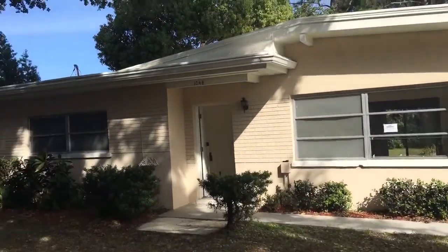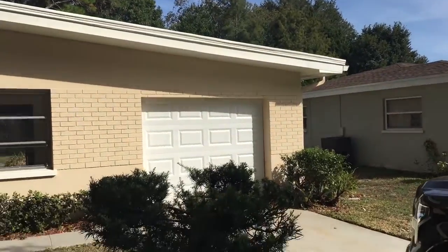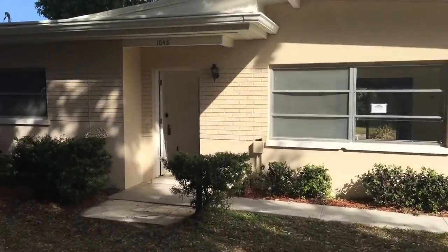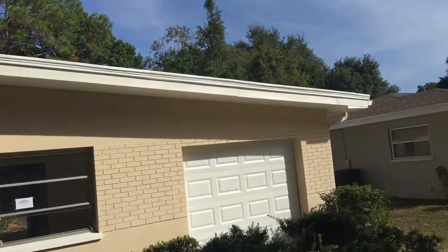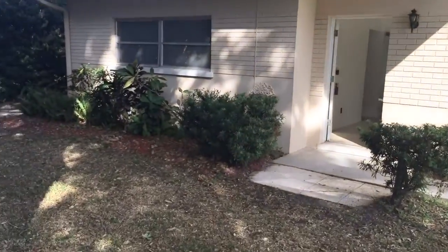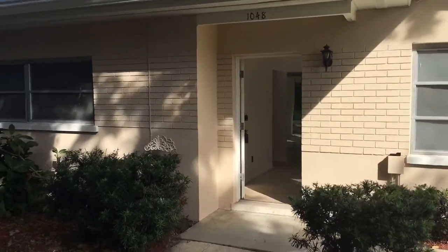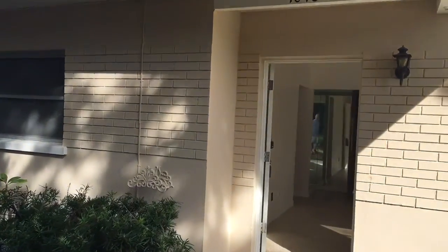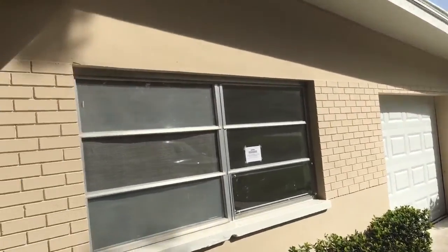This property, as we'll point out, has got some settlement cracks here and there. I really can't say the severity of them. I've seen a heck of a lot worse, but they're around the property here and there. Not completely unusual for the age of the house. This house has had a little bit of work done to it to get it back into showing condition. The bones and all look pretty good. Again, we'll point out some cracks along the way.